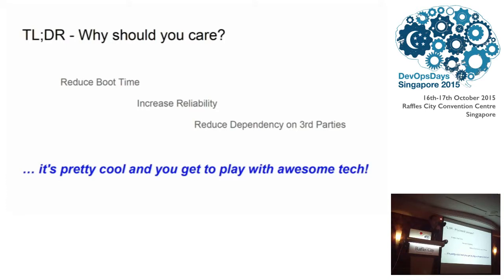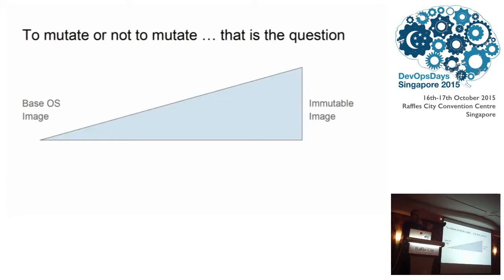I'll also talk about a lot of tools, all of them open source tools. So I'm actually going to look at how you're going to use those tools as opposed to just complaining about how awful they are. So this is very, very simple. Let's go back to basics.